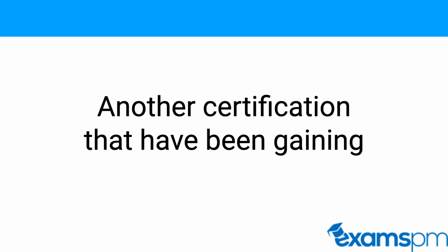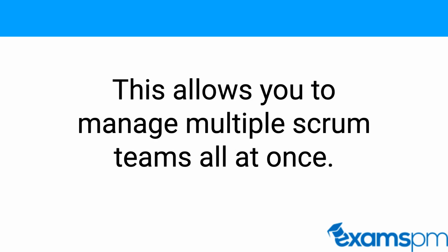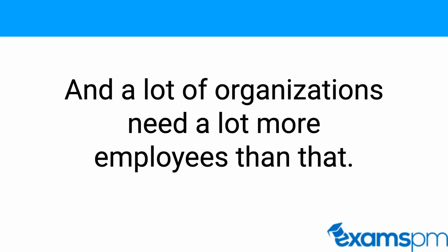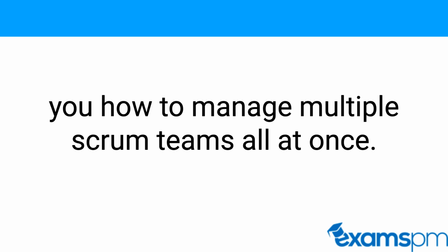Another certification that has been gaining popularity is the SAFe Scrum Master certification. This allows you to manage multiple Scrum teams all at once. The SAFe framework is for scaling agile. One Scrum team is between 3 to 9 people, and a lot of organizations need a lot more employees than that. So the SAFe Scrum Master certification will teach you how to manage multiple Scrum teams all at once.